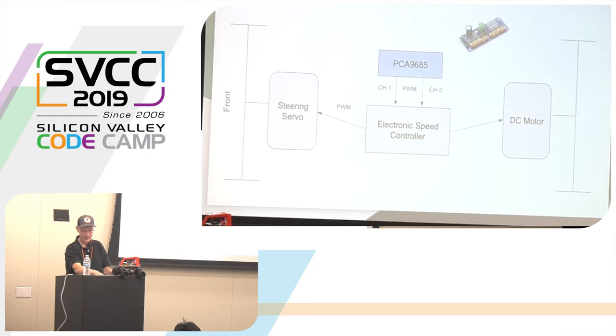See, look at that. It's right, 9685. See that? PCA 9685 looks like this, right? So it's got a bunch of pins. These pins here are for communication and power. These pins here are for sending those PWM signals to the servo and the throttle. So we're going to add one of these. That's this little board right here. So we're going to add this $4 part here.